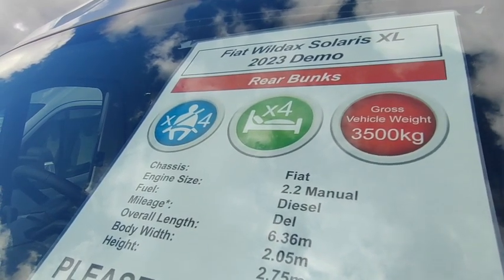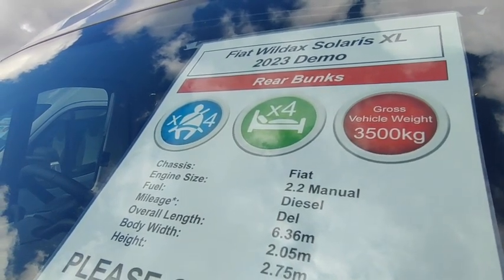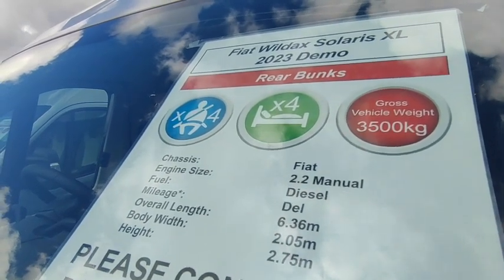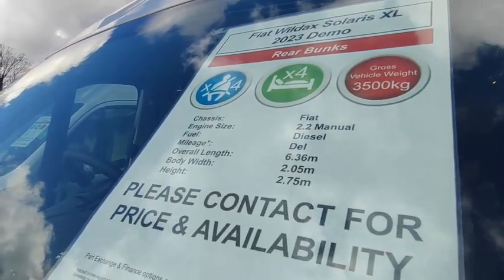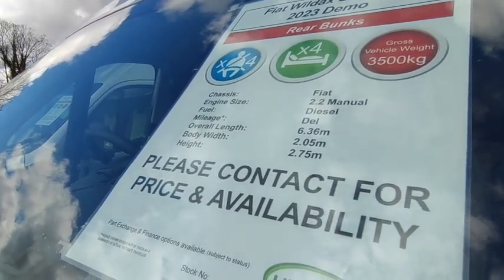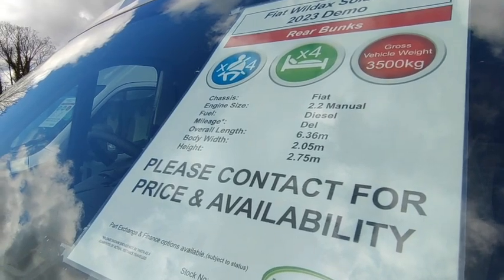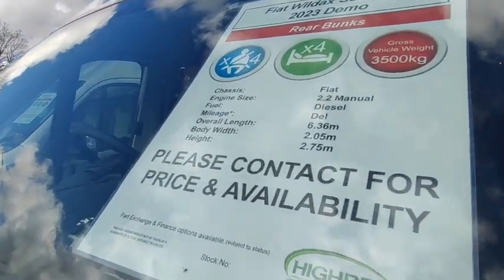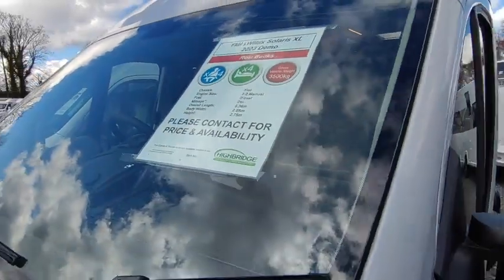4-berth, 4-seat belt without a pop top. There's not many genuine 4-berth, 4-seat belt van conversions without a pop top on the market. Based on the new Fiat Ducato X8, it's the 2.2 140 horsepower with a new manual gearbox. Turbo diesel, delivery miles done, probably about 10. 6.36 long, 2.05 wide, or 2.2 including the folded wing mirrors, 2.75 tall.